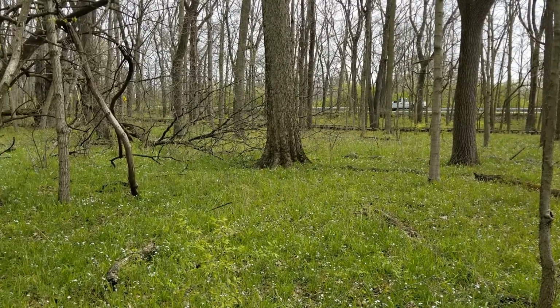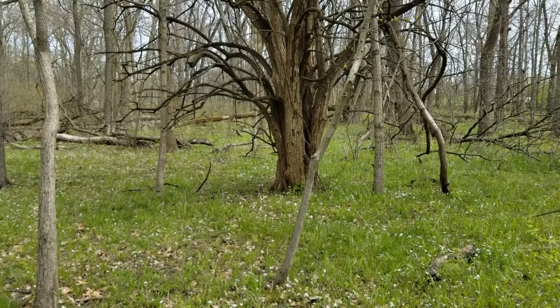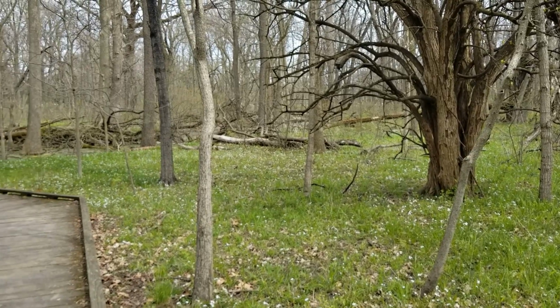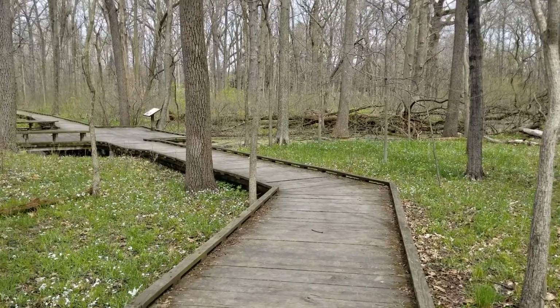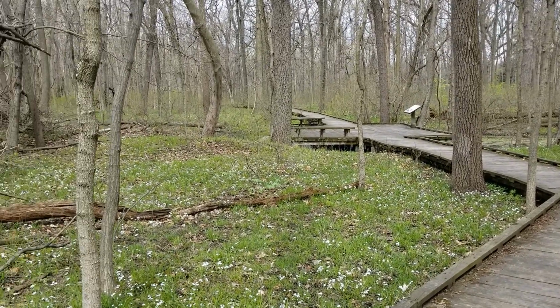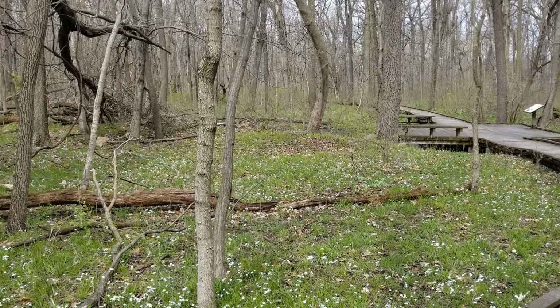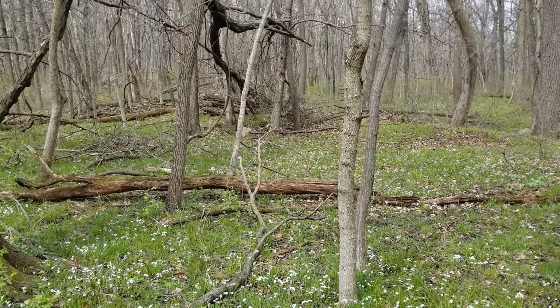The forest floor is just a carpet of wildflowers growing right now. In just a couple weeks, the trees will leaf out, and there'll still be greenery on the forest floor, but not all this variety of wildflowers.